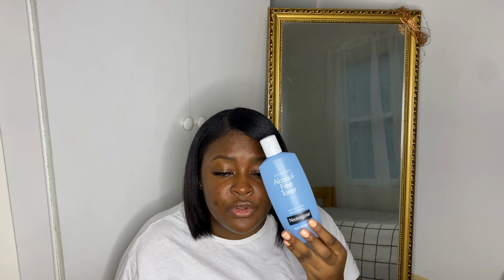I know sometimes you use the wipes or wash your face, cleanse. There's no cleansing without your toner. And then you get a cotton pad and you use your toner and you realize that there is so much on your face that's left behind, that the wipes seem to not get, and that washing with soap and water seems to not get off. You need a toner. This is my go-to.